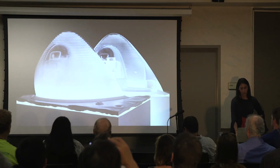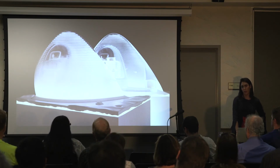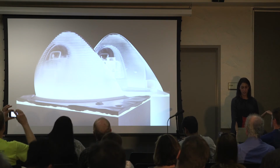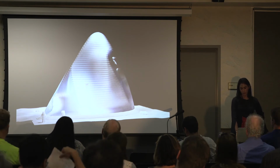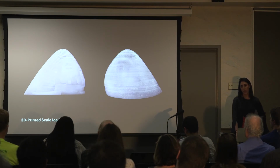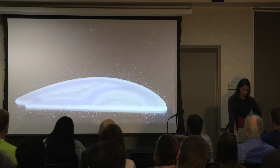This is the 3D printed model that we created out of resin with a company called Forecast 3D that won at the Maker Faire for the Phase 1 competition, for NASA's Phase 1 competition. And this has been displayed at the Mori Art Museum in Tokyo, as well as a few other institutions. And this is a 3D printed scale ice model that we created in collaboration with McGill University up in Canada.